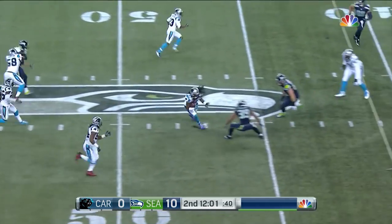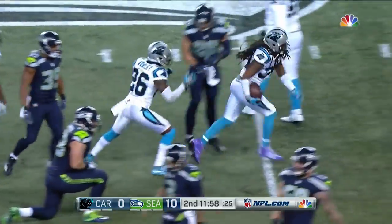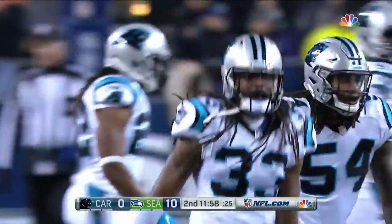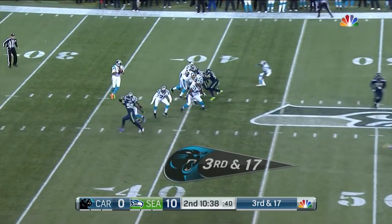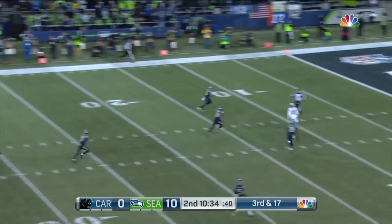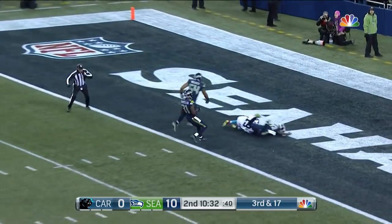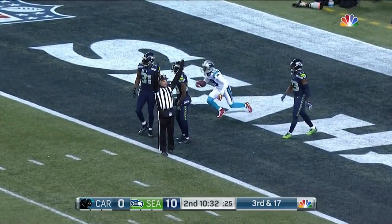Keep him in the block. Gives Wilson time. Picked off at the 45-yard line. Trey Boston, the safety, to the 48 of Seattle. The Tampa Bay game. Now it's 3rd and 17. 3-man rush. Newton going all the way deep downfield, and it is caught for the touchdown by Ted Ginn.